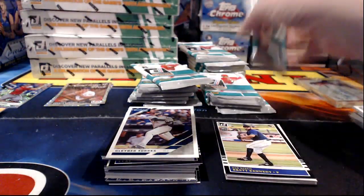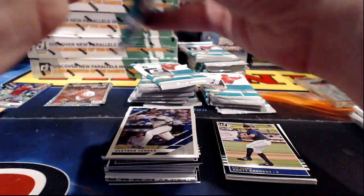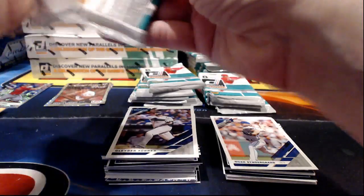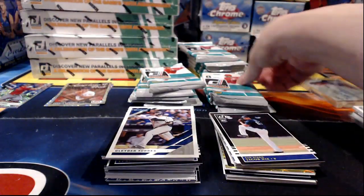Yeah, I like that Randy Johnson. I like that card design. I mean, that's pretty cool. I'll give Panini some props for that one.